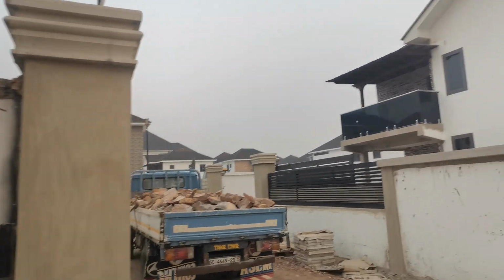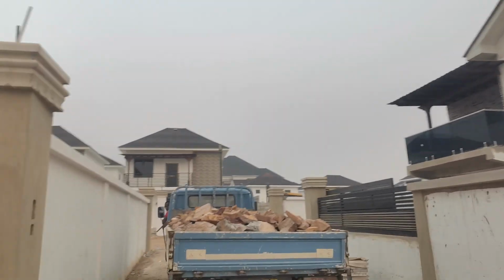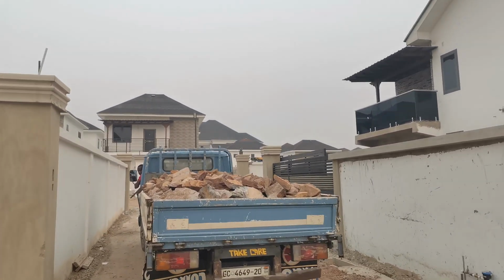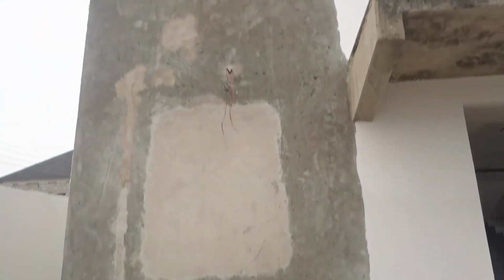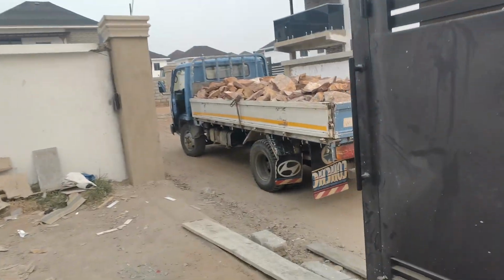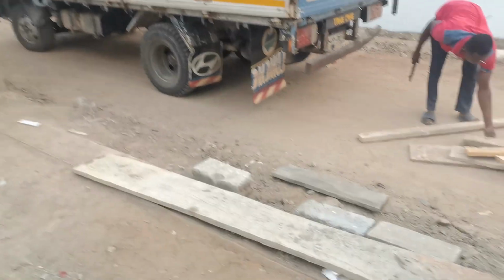Yeah, so the car is coming. The car is coming. Yes, we'll be doing the stone cladding from down to top with the local shells. After that, we wash it and polish it.